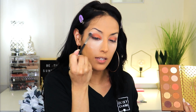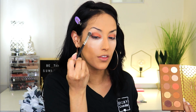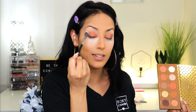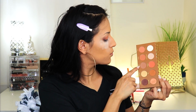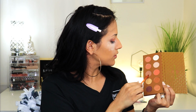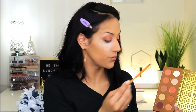I'm gonna grab a clean blending brush and I'm just gonna blend that outer edge. I didn't have an extra brush specifically for this within that five piece, so I needed to tap into one of mine that I already owned. I'm gonna grab the pencil brush and I wanna go into this shade over here. It's called Finish Sensual and it's kind of like a brown with a little bit of an orange in it. And I'm just going to kind of drag that along my crease to darken it a little bit.